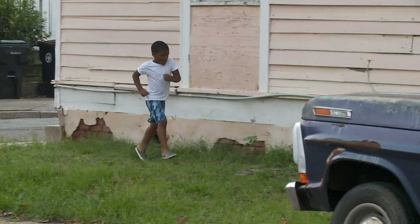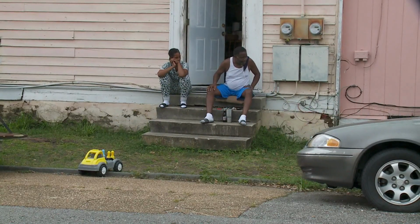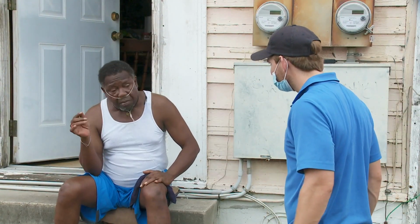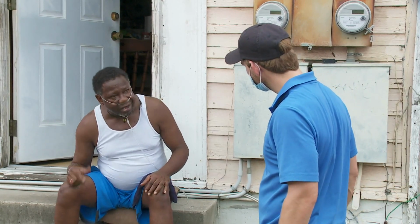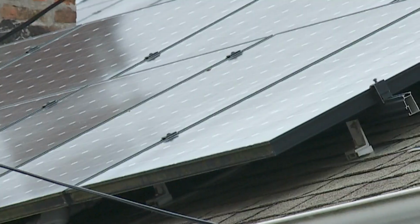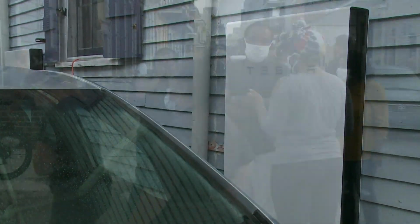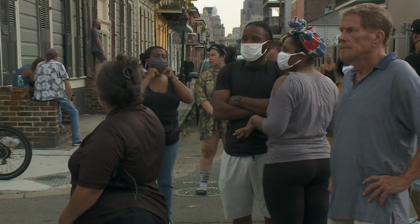Back at Warren's house, he loves the solar idea. Now he just hopes leaders are listening. For Devin and the Red Bean crew and the rest of the people he's involved with to get in like that, where is the politician? Where is the one to say, vote for me, I'm gonna do this? Where you at? Solar panels and batteries serving as an innovative way to prevent us from living in the dark after a storm. Paul Dudley, Eyewitness News.